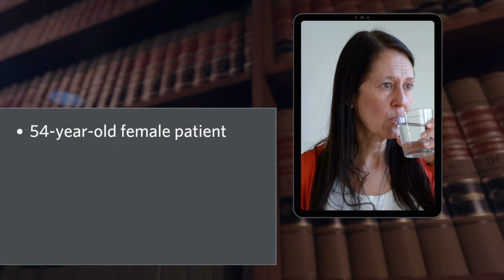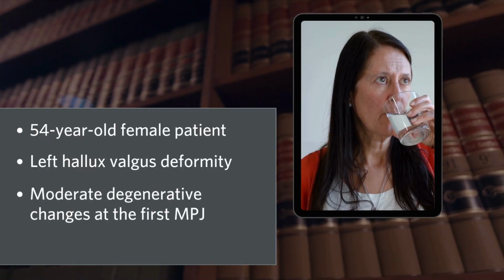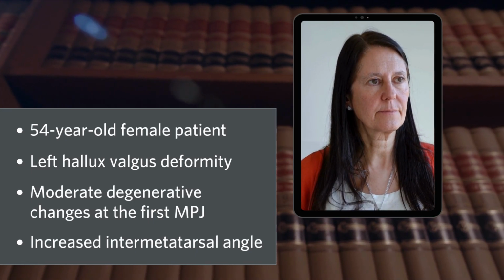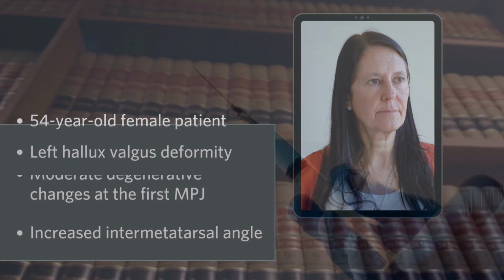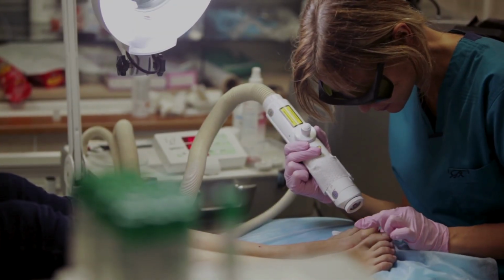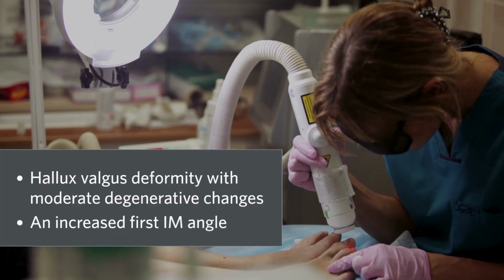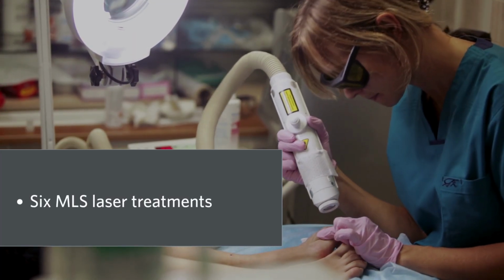The patient was a 54-year-old female with left hallux valgus deformity, moderate degenerative changes at the first MPJ, and an increased intermetatarsal angle. She presented to the insured with complaints of right heel pain and painful left great toe joint. A plantar fasciitis injection was provided for the right foot. An X-ray revealed hallux valgus deformity, with moderate degenerative changes and an increased first IM angle. Over the next 3 months, the patient underwent 6 MLS laser treatments.